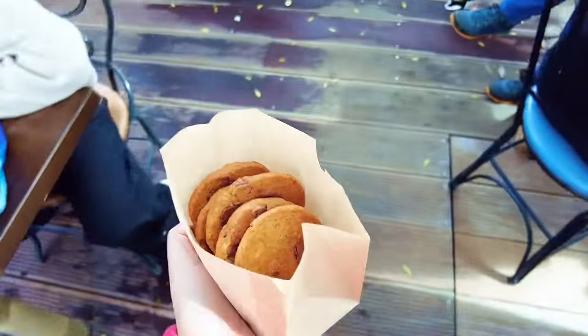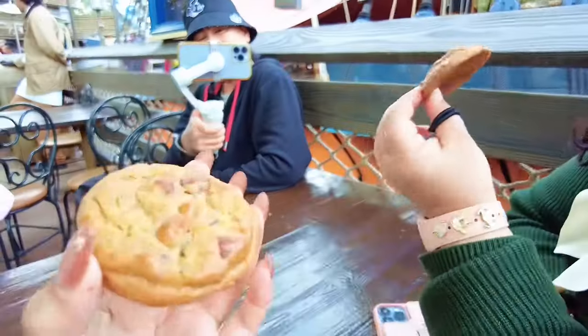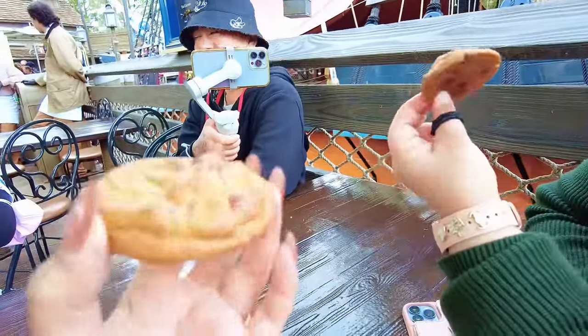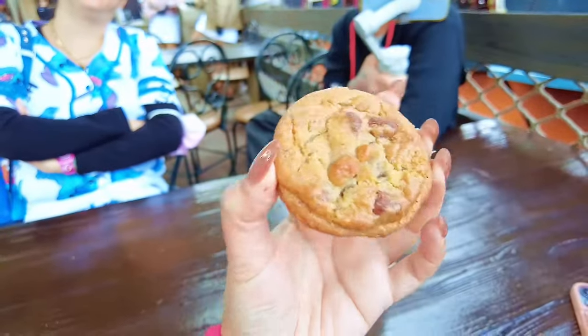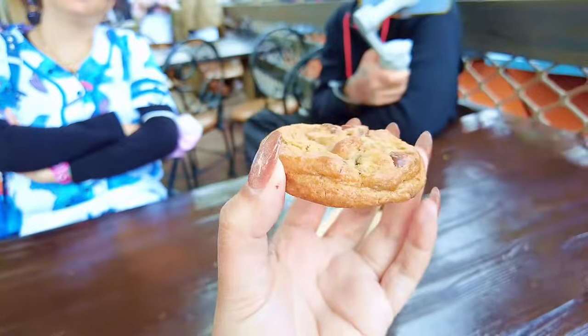All right, we got some cookies. 3, 2, 1. Okay, right, cookie review. Bam. Let's go. See if this is a Toll House or not. No. But I love Toll House. All right, cheers. Warm, freshly baked.